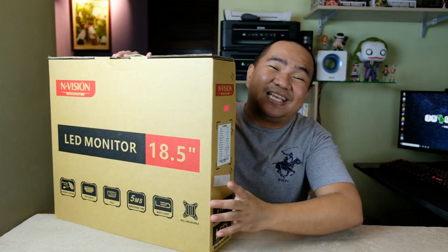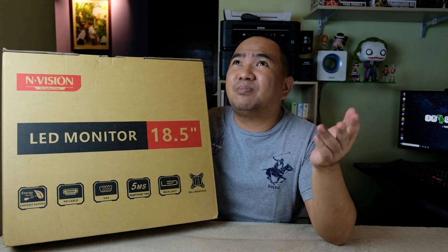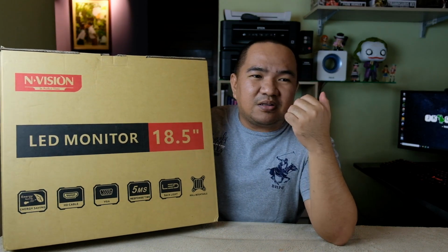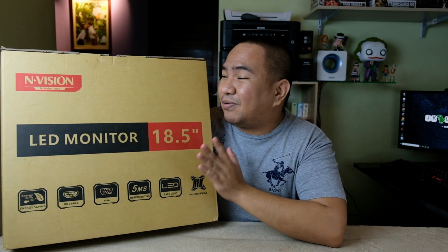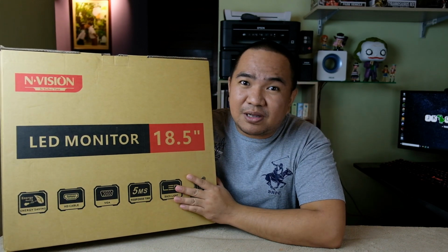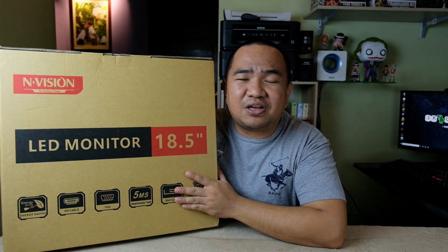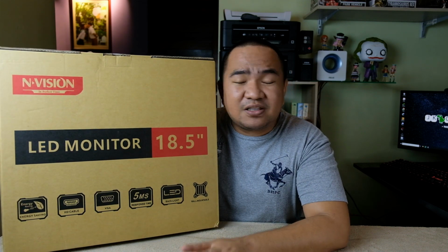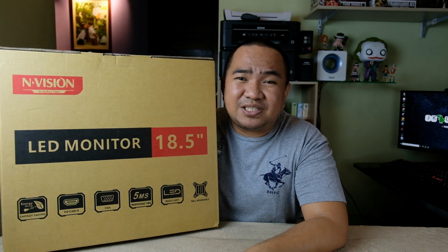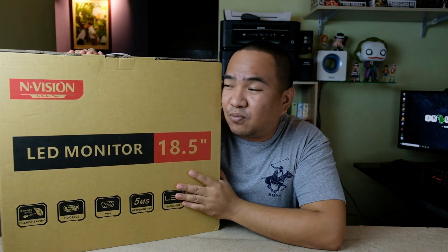Actually, it's the same one. It's an NVISION model. It's actually cheap. The cheapest one that I found on the market earlier was less than 3,000 pesos. But this one, I was able to get for only 2,000 pesos. This is from PCHUB. I have tried to check other online shops or FB Marketplace. They cost around 2,400 to 3,000 pesos, but on PCHUB it's only 2,000 pesos. So I got one, and let's check what's inside.